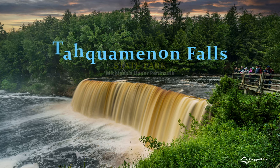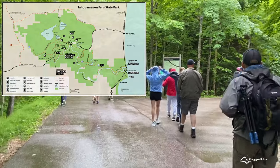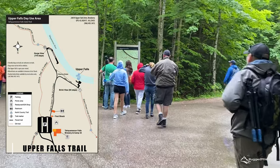Tahquamenon Falls State Park, another great destination to visit in Michigan's Upper Peninsula. The park at the Upper Falls has an easily accessible paved path with a short walk to view the falls.